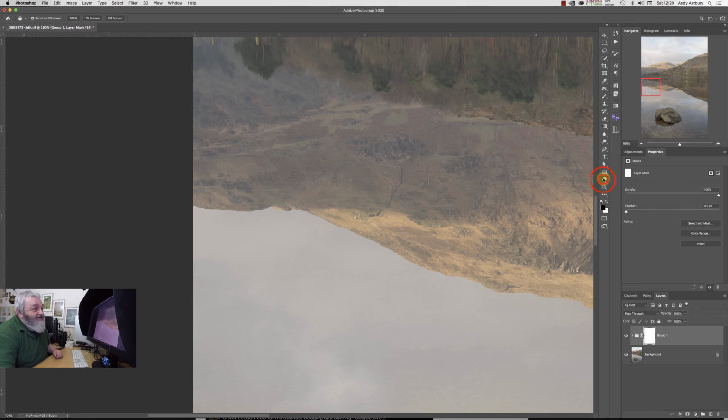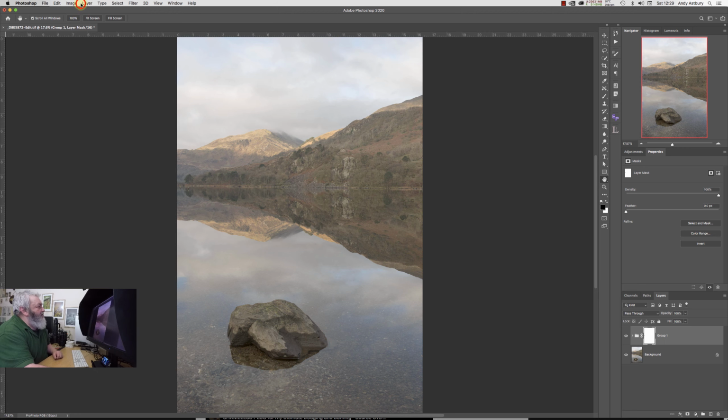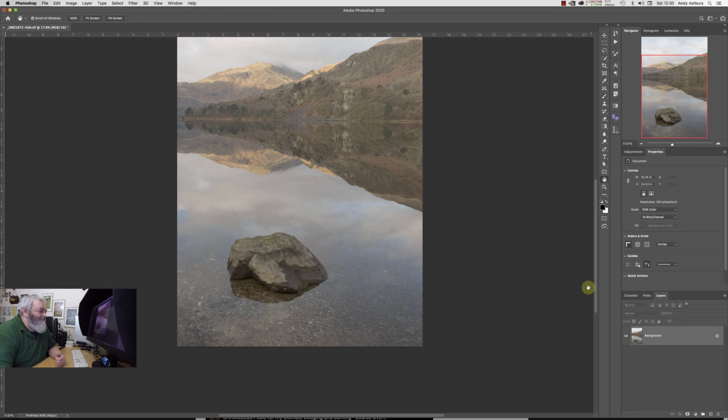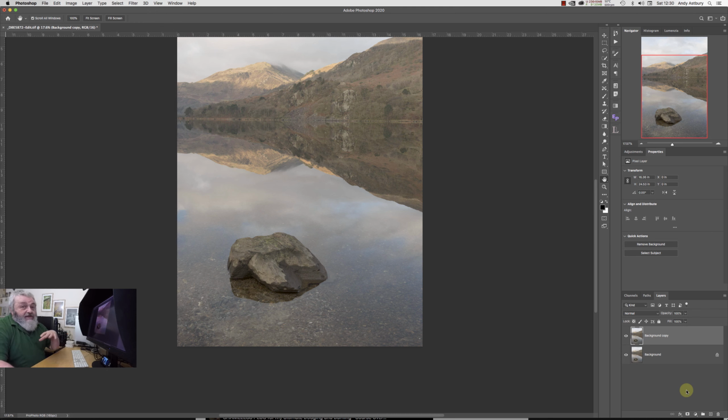The only other thing I will say is this. If I go to Layer, Flatten Image, you know, I'm unhappy with the position of this rock here. Well, this isn't something I would do in reality, but if I was doing this image specifically for a website, I might, and you might like to do this. You'll certainly get away with it on prints up to A3 size, and you'll certainly get away with it if you want a JPEG on a website, or Flickr, Instagram, or whatever.